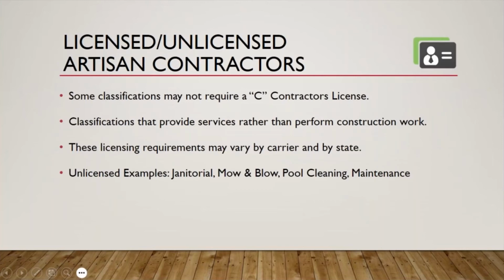Some information about licensed and unlicensed artisan contractors. It's really important to understand the licensing requirements for them. There are some classifications that may or may not require the C contractor's license, so there's A, B, and C, and this is all going to vary among the states and the carriers. It'll also matter whether or not the classification provides services rather than construction work.